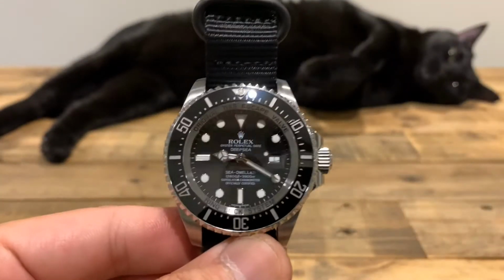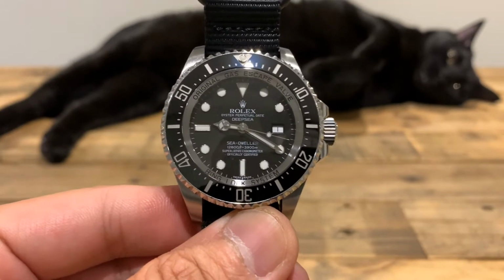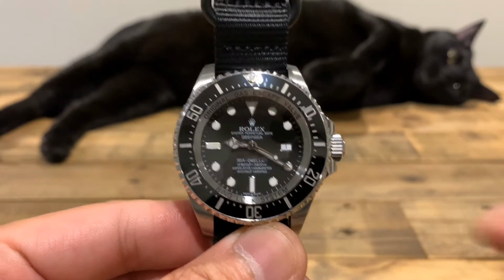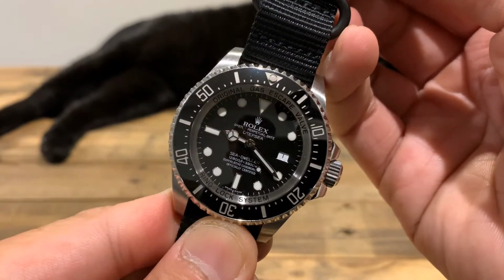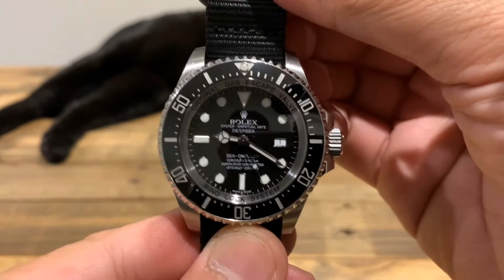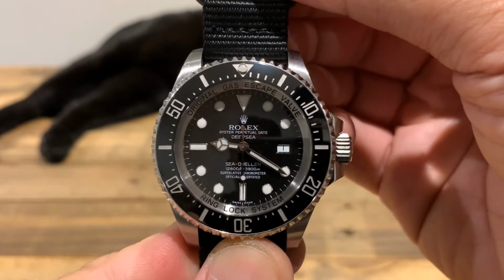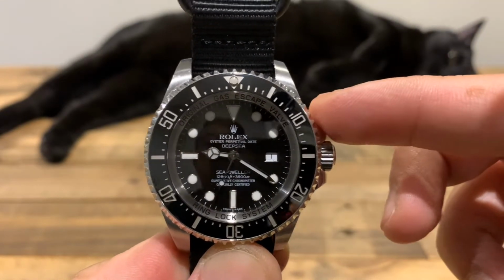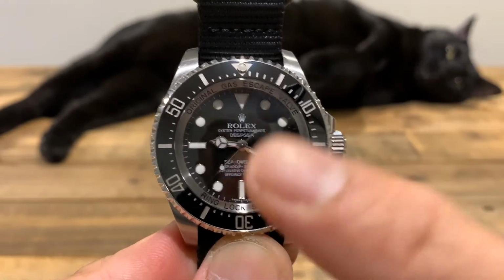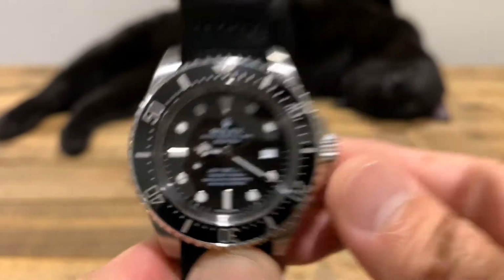Now, before I continue, I just wanted to go through a quick history and some specs and features of this watch. This watch was released by Rolex at Baselworld in 2008 alongside its popular Sea Dweller model. If the Sea Dweller was a good watch, this was like the Sea Dweller on steroids, and I'll explain why. This watch has an official depth rating of 3,900 meters.